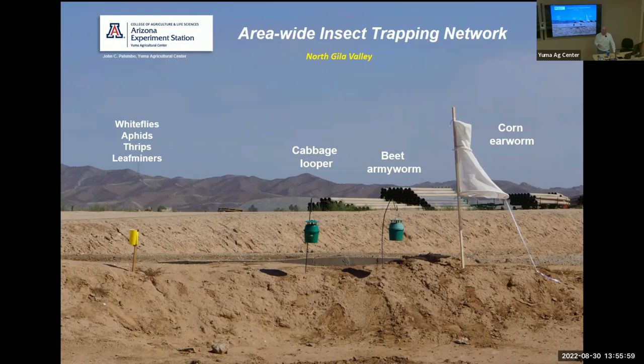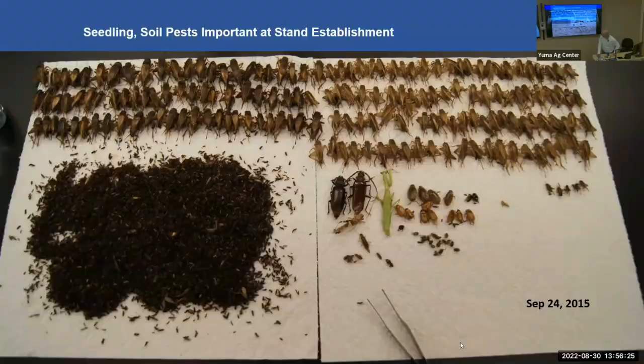It stretches all the way from San Luis to Texas Hill and even over into Bard. 16 trap locations, and we trap all the major leps and then a lot of the other species on sticky traps. And we provide this data every 2 weeks in our vegetable IPM updates. So I say that because you may want to pay attention to some of that trapping after we get done talking. Maybe, maybe not. So I'm going to start with seedling and soil pests.